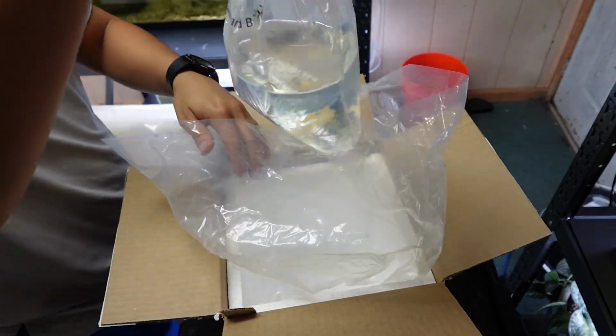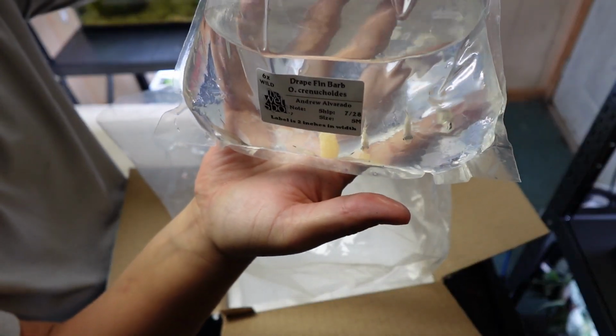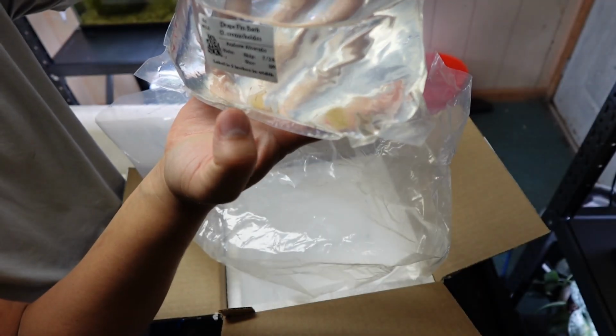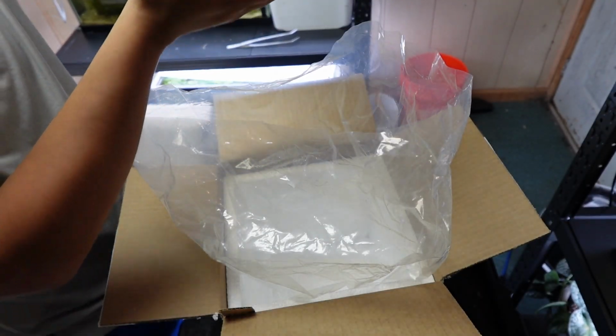Oh, here we go. Oh, and these ones are gorgeous. These are drape fin barbs. They get a decent size. They have a really cool fin that flops around on the top. Really excited about these.